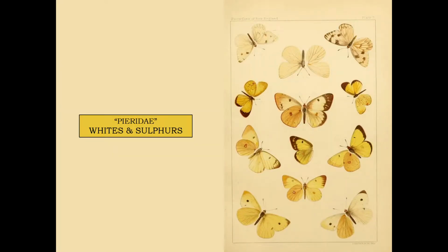We have the whites and the sulfurs. They tend to have a white wash or yellow wash and then usually some black markings on them. These include some of our most common butterflies like the introduced cabbage white and the cloudless orange sulfurs, which are not introduced, but they are quite common.